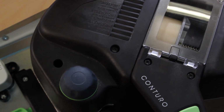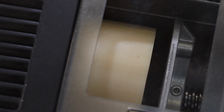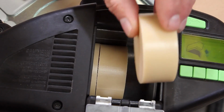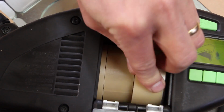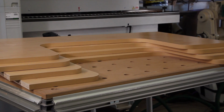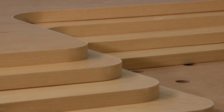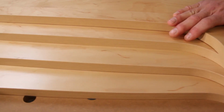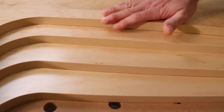The Conturo has a glue puck system instead of a granular glue melt system. You can also take pucks in and out and change the color of the glue very quickly without having to clean a glue pot. We recently did a job where there's curved U-shaped shelves for pantry items. And there's an outside curved edge and an inside curved edge. Doing those U-shaped shelves with the curves is pretty much not an option without the Conturo.